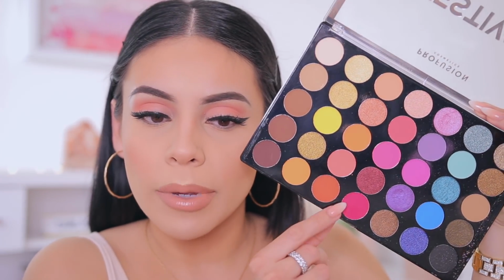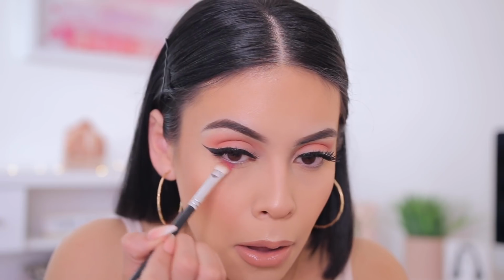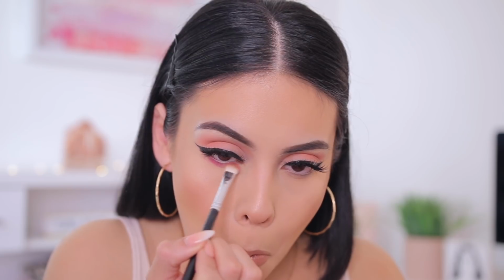So jumping back into the Festival palette, of course, I'm gonna do a little pop of pink. So I'm gonna use this shade right here, and I'm basically going to just pack those on and smudge those out right on the lower lash line.